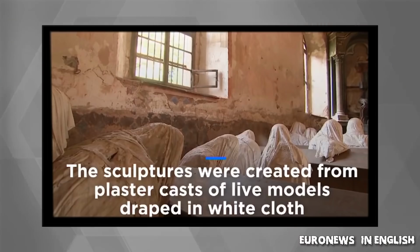The St. George Church was left abandoned after the roof collapsed. The locals in the area saw this as a bad omen, so they didn't even want to repair the church. But I guess an art student took it upon themselves to fill in the pews with creepy ghost figures instead. Take a look.